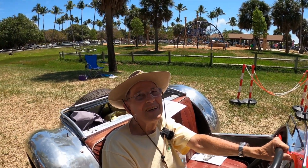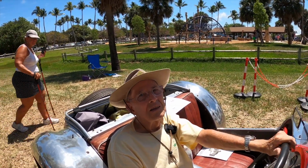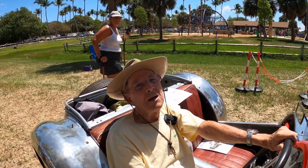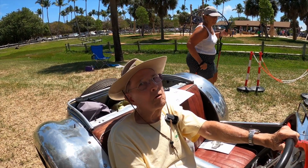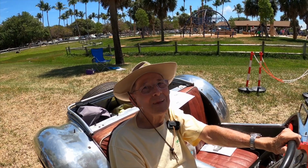What was the state of the car when you got it? Just as you see it. So it's never been restored? No, this has been a maintained original, never restored. Wow. That's what makes it so cool. That makes it very cool, so.